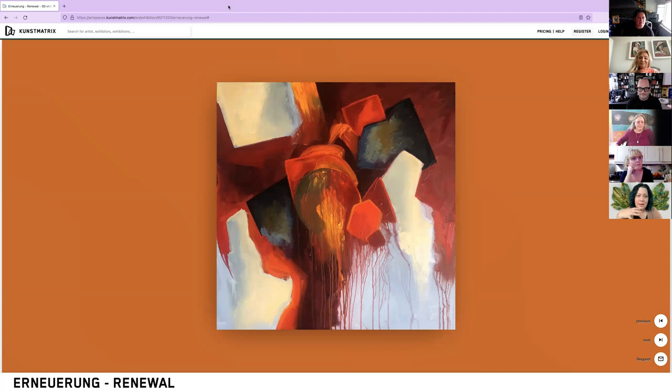I like how the background too is like looking at the sky is what it makes me think of, like clouds and sky and very ethereal looking. And then you have these strong, bold, confident shapes and colors. And then the dripping softens it a little bit. So to me, it feels like feminine and masculine kind of dancing together. Thank you. Yeah, it is.